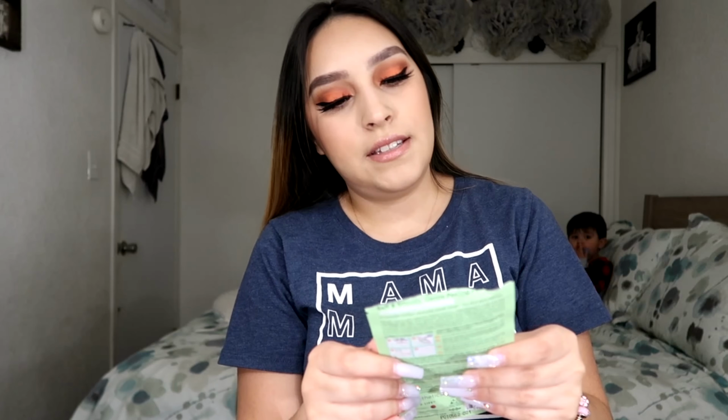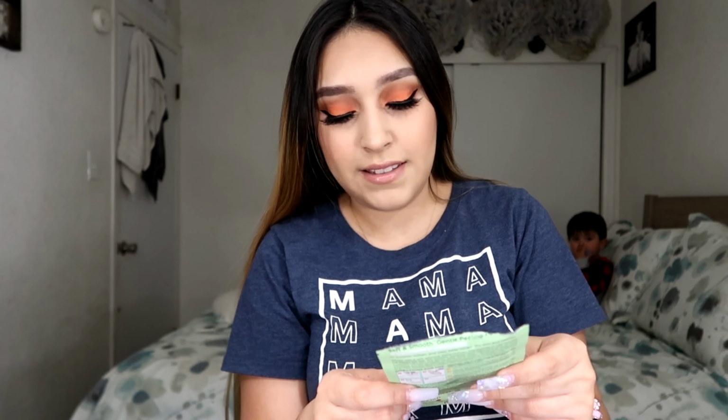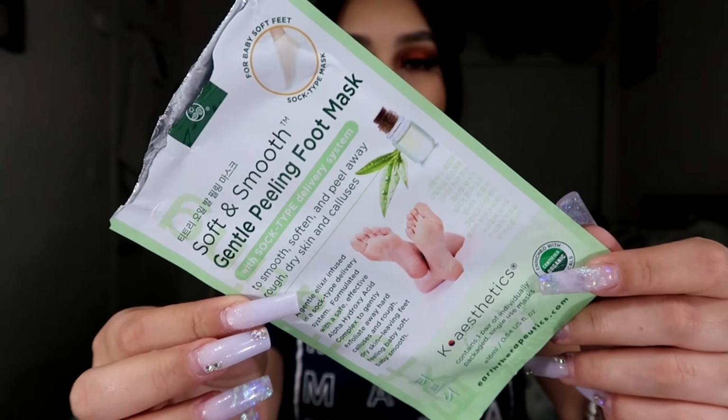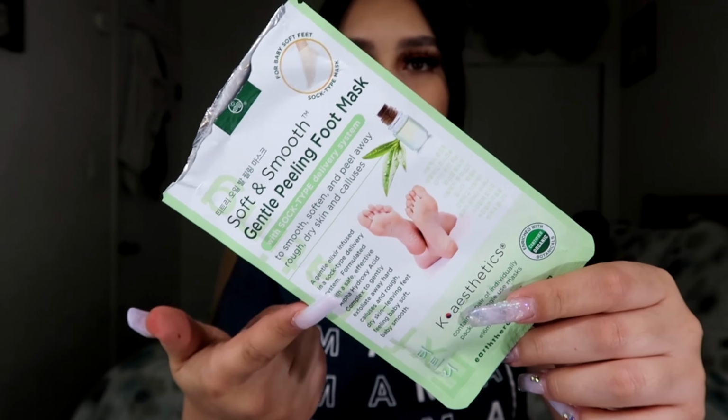Me and Babe did this, actually. This is the K Aesthetics, I don't know, soft and smooth, gentle peeling foot mask. I found this at Walmart. Babe did his, but it was for men, so I picked this one up for me.